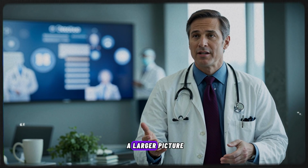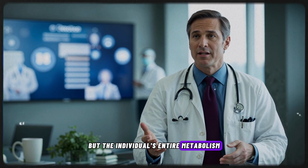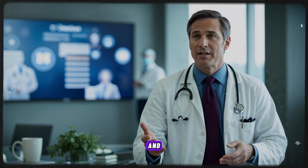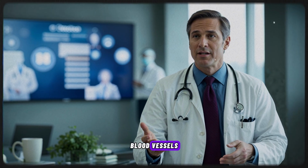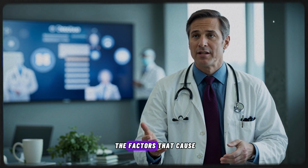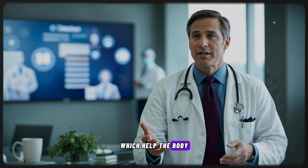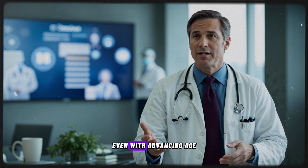They are part of a larger picture that involves not only the blood vessels, but the individual's entire metabolism, lifestyle, and daily habits. And this is precisely where the vital role of nutrition comes in. Certain foods have the ability to strengthen blood vessels, improve blood flow, and reduce inflammation, helping to directly combat the factors that cause poor circulation. Therefore, in the next topic, we will explore nature's first allies in this process, foods rich in essential fatty acids, which help the body maintain healthy blood flow even with advancing age.